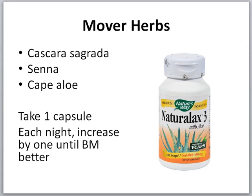more than you normally experience, right? And so until you do, you keep adding another capsule. You don't have to increase your psyllium, but you do have to increase your mover herbs, okay? Those are the ones that you want to make sure are moving the toxins along, all right?